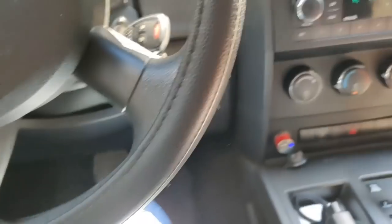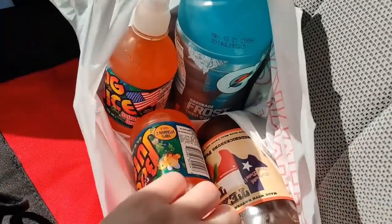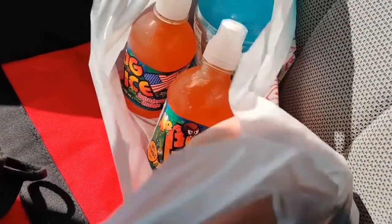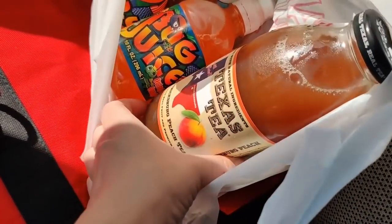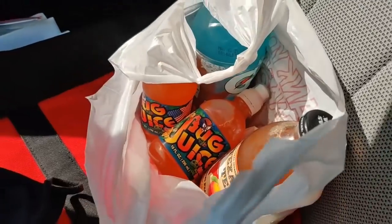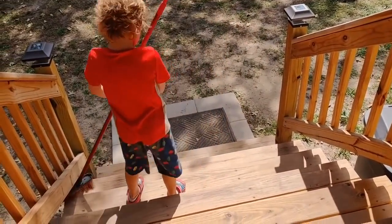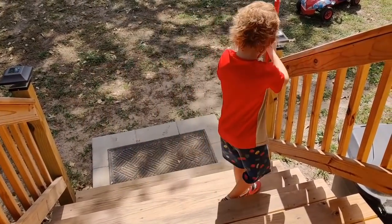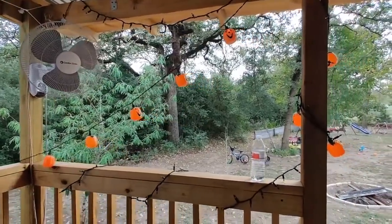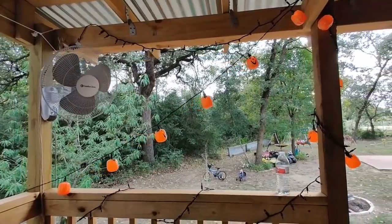Okay, better. I got Adam a Gatorade because he's had a headache all day. The boys got their bug juice. And I got some Fredericksburg peach tea. What are you doing? Sweeping the porch for me? That's so nice. So these are the Halloween decorations I have so far. I'm gonna go get some more soon for the other side.